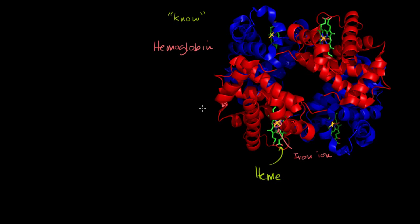Now, why is hemoglobin? Well, oxygen will bind very well here. But hemoglobin has several properties that, one, make it really good at binding oxygen, and then also really good at dumping oxygen when it needs to dump oxygen. So it exhibits something called cooperative binding.